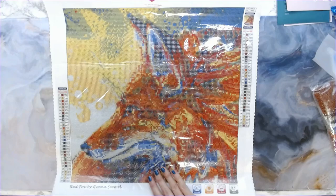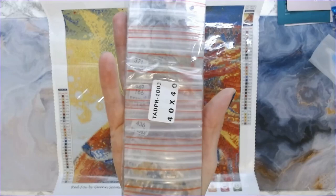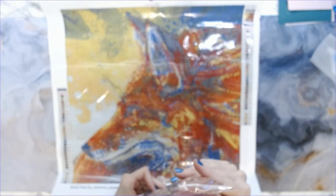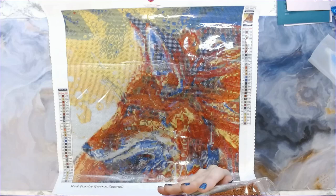Okay, these are the drills, y'all. They are pre-bagged. Pre-bagged! That is amazing. Oh my gosh. All right, it looks like though I might have a leak in one of them. Ooh, we're going to have to do some drills.